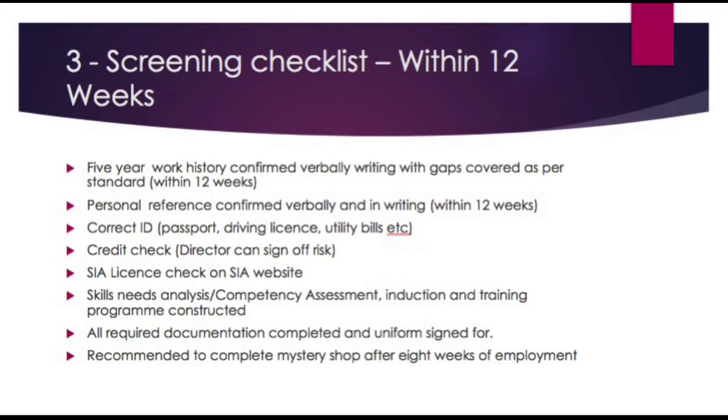You need to conduct a competency assessment or skills needs analysis, and produce the necessary induction training program for the individual. This should be monitored and reviewed. I always recommend to review the training every 6 months, but some people prefer to pick annually.